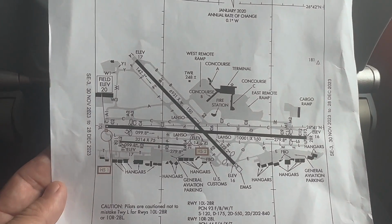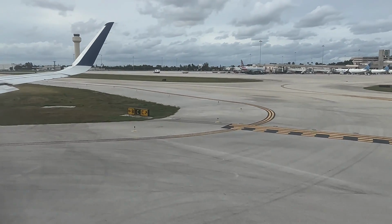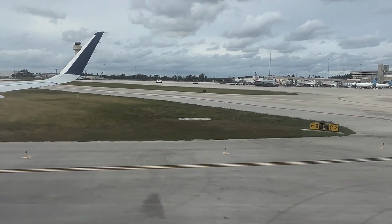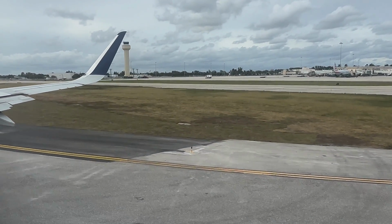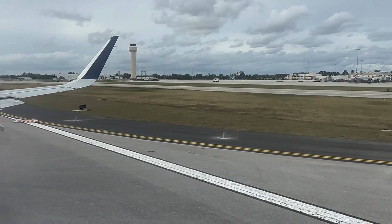What I'm looking forward to is the runway crossing coming up. To get to runway 10 left, we have to cross runway 14/32, and the yellow and black paint that you see on the ground means that we've entered the runway zone, even though we're still on taxiway Charlie, which crosses the runway. We can't cross the runway unless we receive clearance from the ground controller to do so, and today we're crossing the runway with no delay.